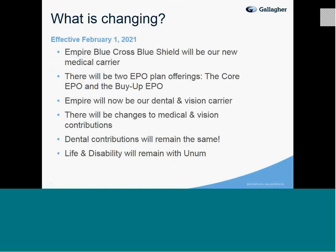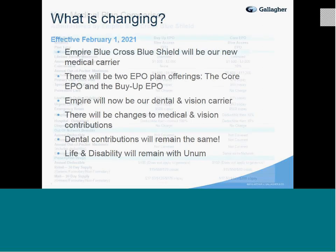Empire Blue Cross Blue Shield will be the new medical, dental, and vision carrier. There'll be 2 EPO plan offerings: a core EPO plan that everyone will be defaulting to, and the buy-up EPO plan. Empire is also going to be the dental and vision carrier. There will be minor changes to the dental and the vision programs, and there will be changes to all of the medical and vision contributions. The contributions will remain the same as they are this year. Disability will continue to be administered by Unum.